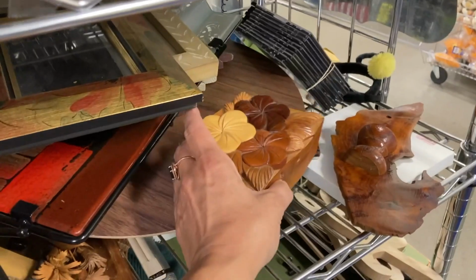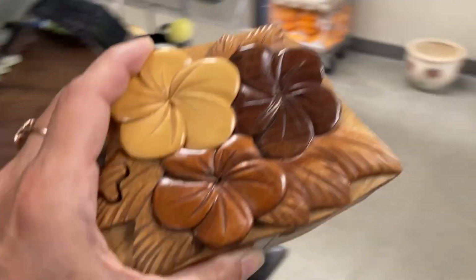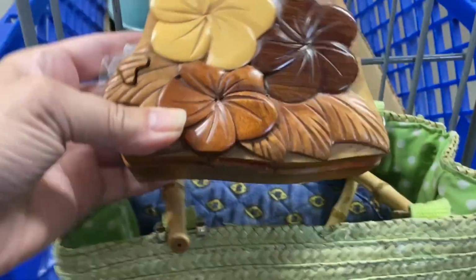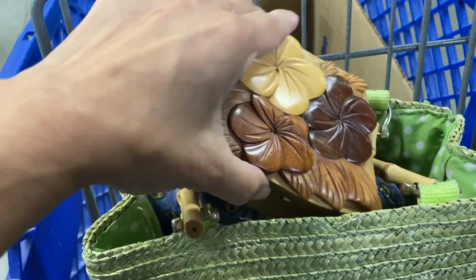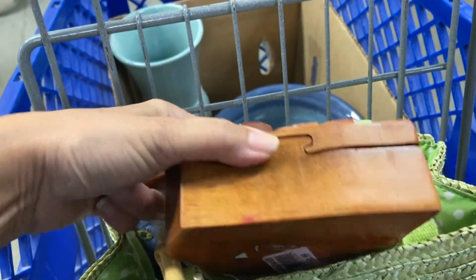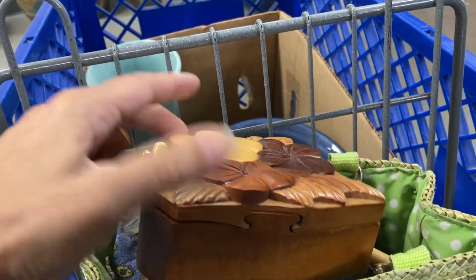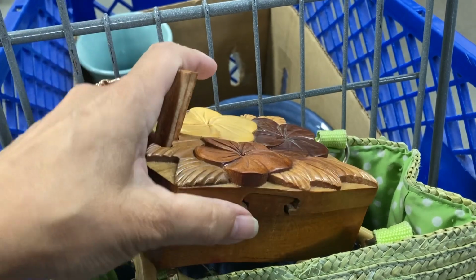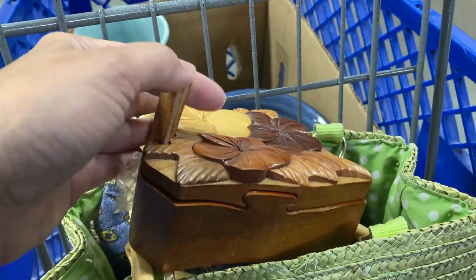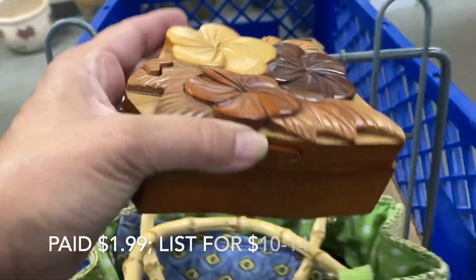And over here I noticed this is a puzzle box. I am rather fond of puzzle boxes. I just picked up one maybe last week or the week before. This one has some flowers carved on the top. It is only $1.99, and it looks like all the pieces are there. It's probably only a 4-piece puzzle, but it's pretty, and I decide I am going to take that with me. So that goes in my cart.